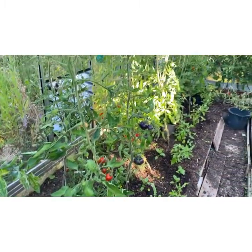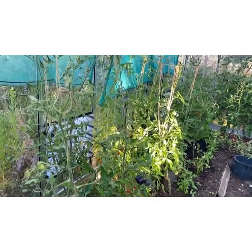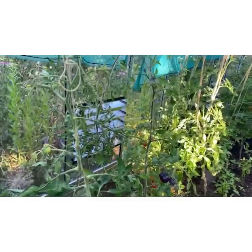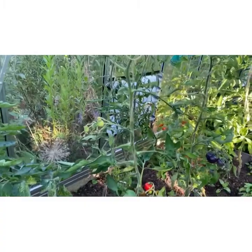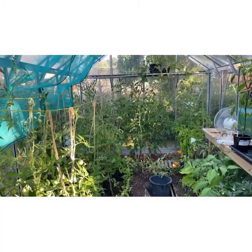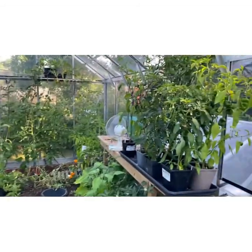I've suffered a little bit, or some of the tomatoes have suffered a little bit with blossom end rot, which I've had maybe once in the whole time I've been growing tomatoes, so it's a bit disappointing. And I can only put it down to the fact that it's really difficult to get watering consistent when it's so hot in here. And I work full time, so I'm away for the whole day.